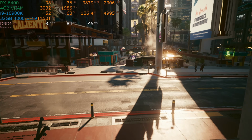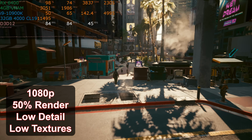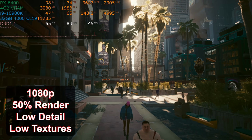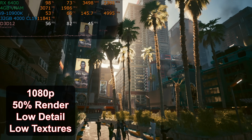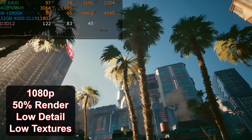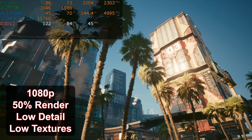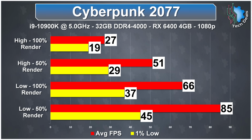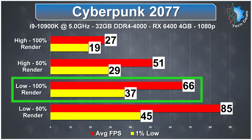Finally, this is Cyberpunk at 1080p, 50% render, low detail with low textures. The performance is now pretty good, but the visual quality is so bad, does it really matter anymore? It's a muddy, blurry mess. You might as well be playing on a PlayStation 2. Here is the chart showing the 4 different runs and their settings, average and 1% low FPS. In my opinion, the low detail, 100% render with high textures was the sweet spot.